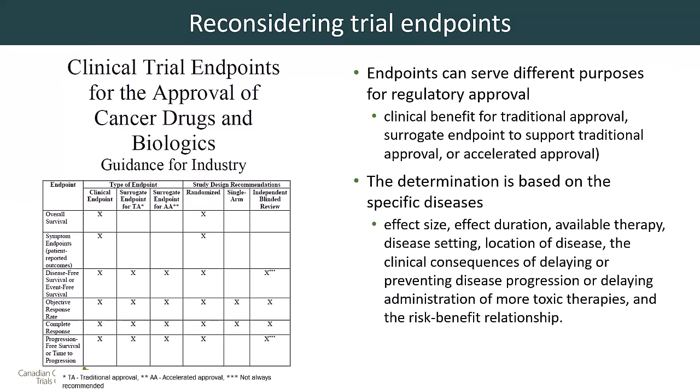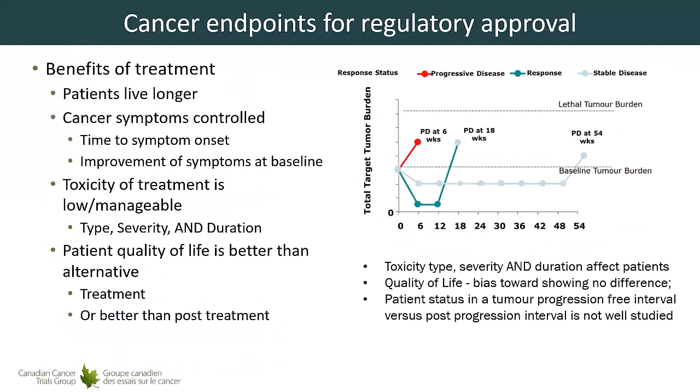The magnitude of the effect, the duration of the effect, the availability of therapy, the disease setting, whether it's an incurable disease with no effective treatments, and the toxicity of the treatment all factor into whether that threshold for regulatory approval is considered to have been met. Now, the benefits of treatment generally focus on patients living longer or their cancer symptoms being improved or controlled. The toxicity is managed and overall patients are doing better.